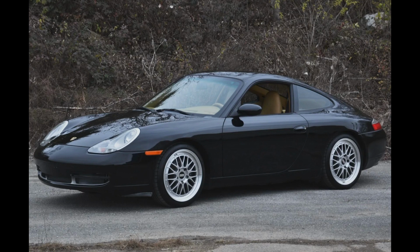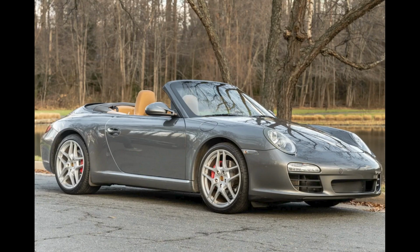A black 2000 911 coupe with 82,000 miles sold for $30,000. This is a clean-looking car, but it gives some of us onlookers yellow fever. This was well sold.